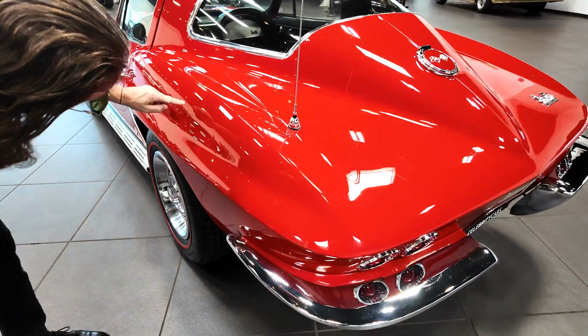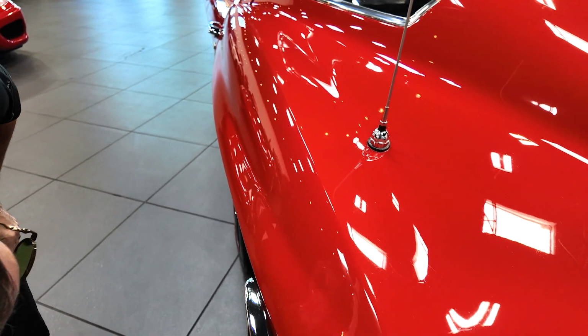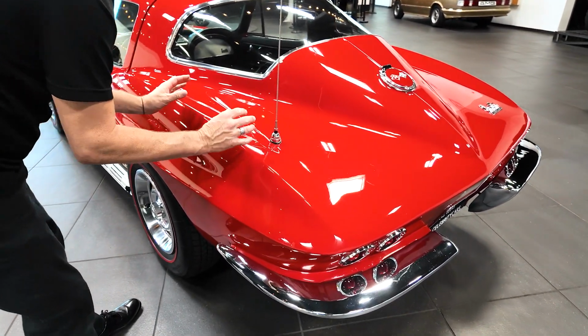Slight mark in the clear coat right there. Yep, that could vanish. Okay, before I get to the back bumper, my eyes are coming up here, looking at the whole top.